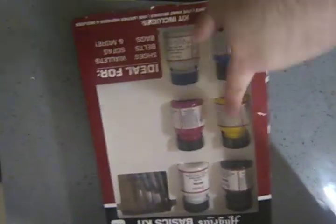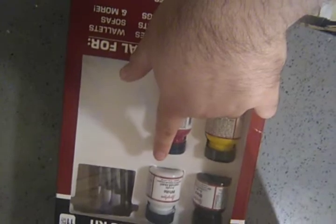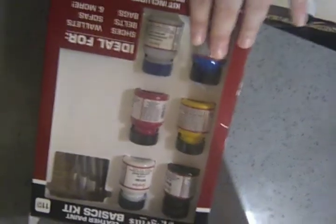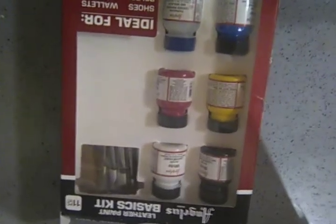Plus, they're neutral colors, so you can make any color from scratch. Blue and yellow can make green, add a little bit of white, turn the green into turquoise, and then red and a little bit of white makes pink. A little bit more white, you get a pale retro-ish pink. So yeah, that's what I'm going to do.